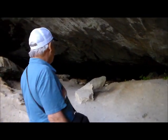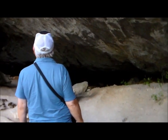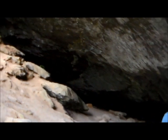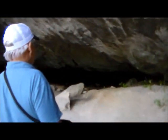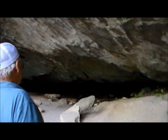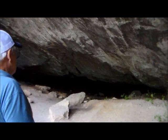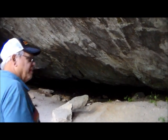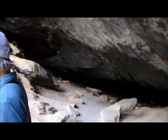Too bad we don't have a flashlight. If it was wet and it was at night, I bet you if you came in here, there'd be cheese salamanders, but not in the middle of the day. It's too bad we don't have a flashlight, at least to shine in that dark area, just to see how far it is. It's like it's well worn, like people have been down in there a lot. That's probably why they did this. Very neat crevice though.